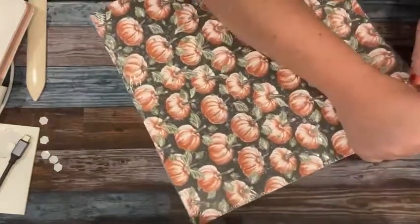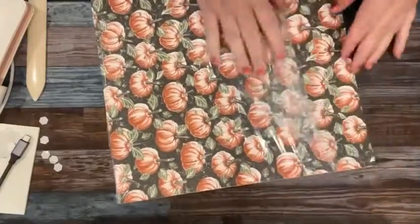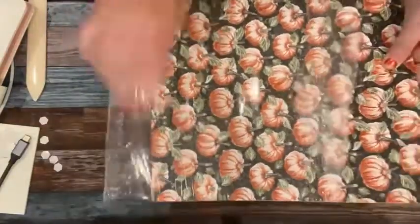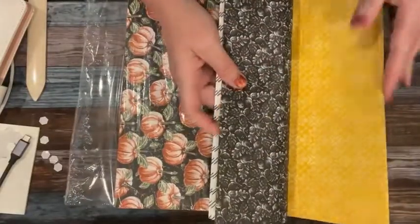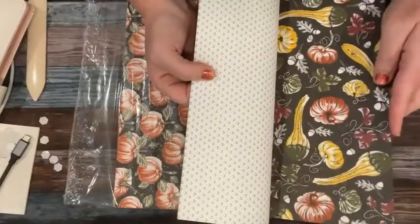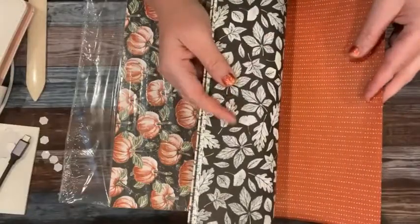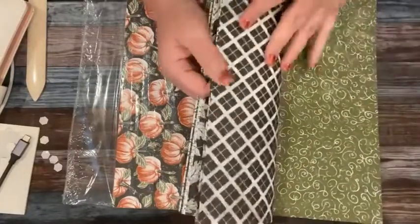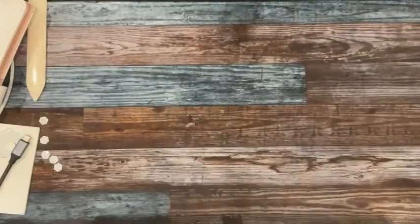The fall paper I really love because it's got a lot of black in it, and I think it's really striking. What is it called? Hello Harvest? Rustic Harvest. I'll try to slide it out a little bit. So we've got pumpkins, and we've got stripes. We've got some nice yellows, some acorns. We've got some mums. We've got some gourds, but like a nice variety. And then we've got a really pretty black and white leaf pattern, and some nice Cajun craze, and some green tendrils. So really pretty paper, very fall, very warm.